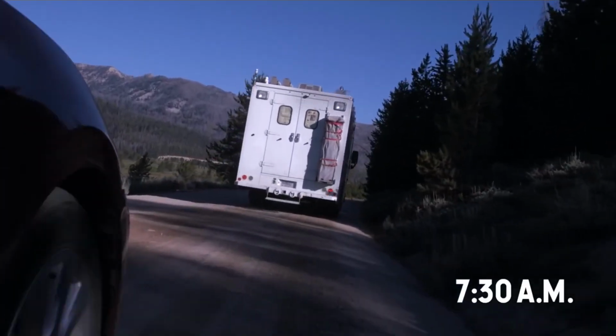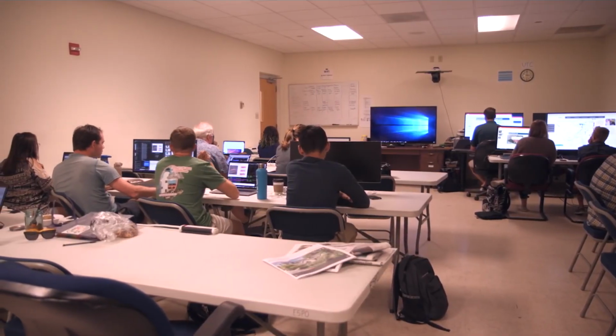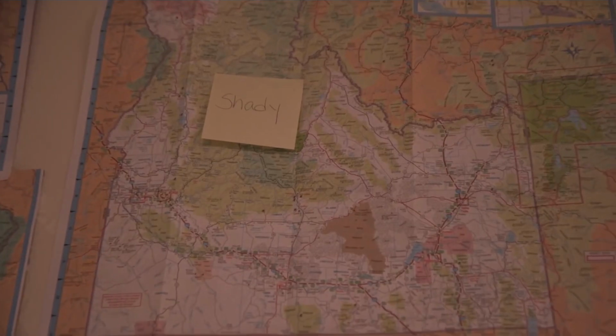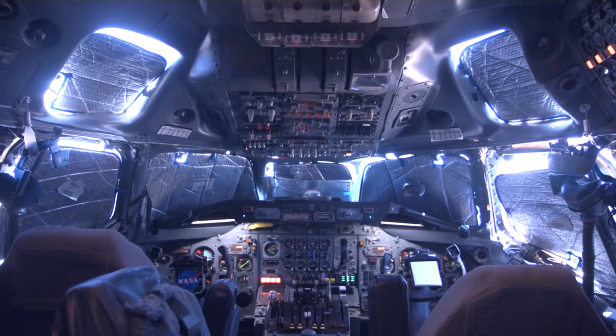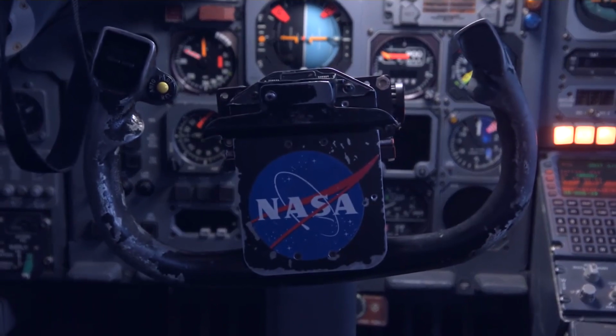By 7:30, the forecasters have already been awake for at least 2 hours selecting which fires the science team should target that day, including a scheduled return to the Shady Fire. In about 2 hours, the plane will be bustling with scientists preparing their instruments for the day's flight. And the whole cycle will start all over again.